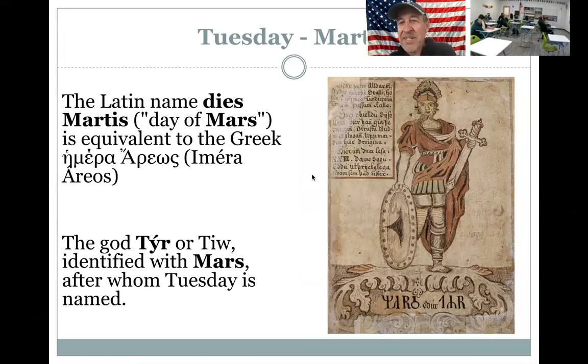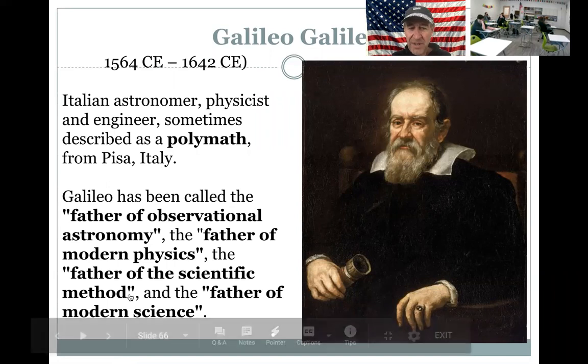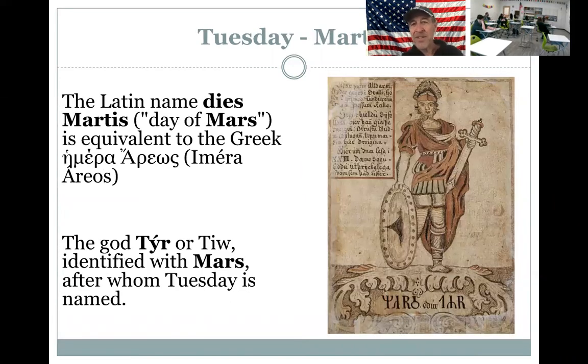All right, well, I just mentioned Galileo because I love the drawings he did there. I think it's so cool. But let's now look at this. Now remember, that's part of the modern world too. Part of the modern world is to develop modern science. And he was one of the founders of that, along with Copernicus and Kepler and a bunch of others. All right, now let's talk about Tuesday.